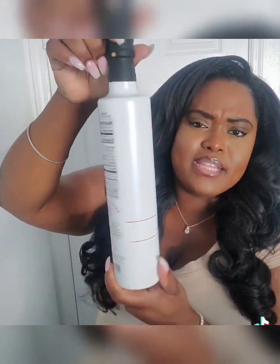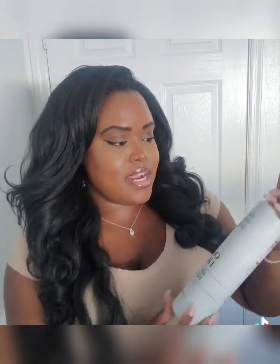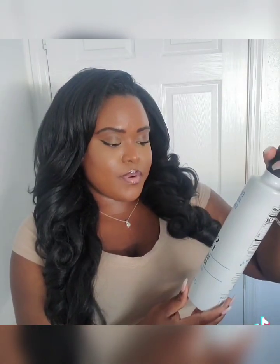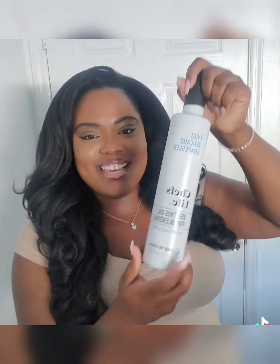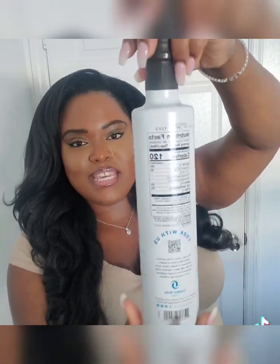Very, very cute packaging. I love these. So the next bottle here is a mixture of EVOO, extra virgin olive oil, avocado, and grapeseed oil. Use this oil for blending. So I guess when you're making dressing, aioli? I don't know what that is, but I'm gonna find out and make it. And more. And again, it has a slogan at the bottom. So that's this one here.